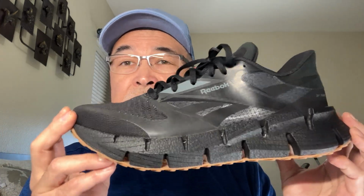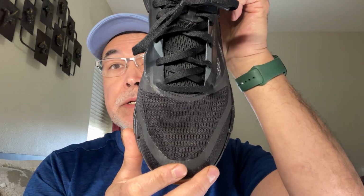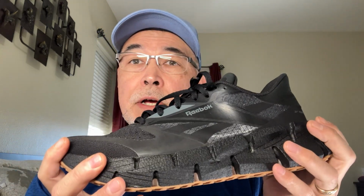But guess what? There was a significant difference in the springiness or pop off. This just felt like a lot poppier shoe than my New Balance Rebel V4s, which I do love and are very comfortable because it has that nice wide toe box, wider than this Reebok does. But this fit my foot great. It didn't feel heavy on foot.